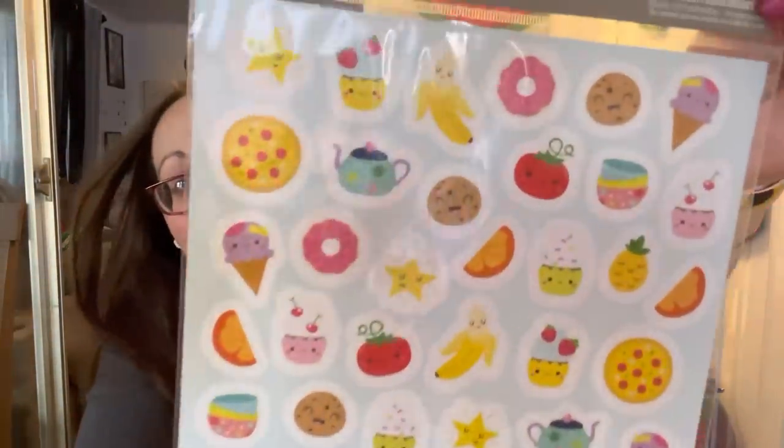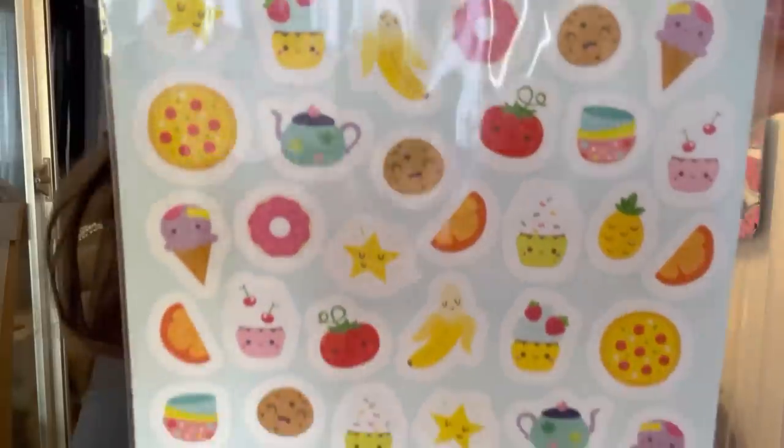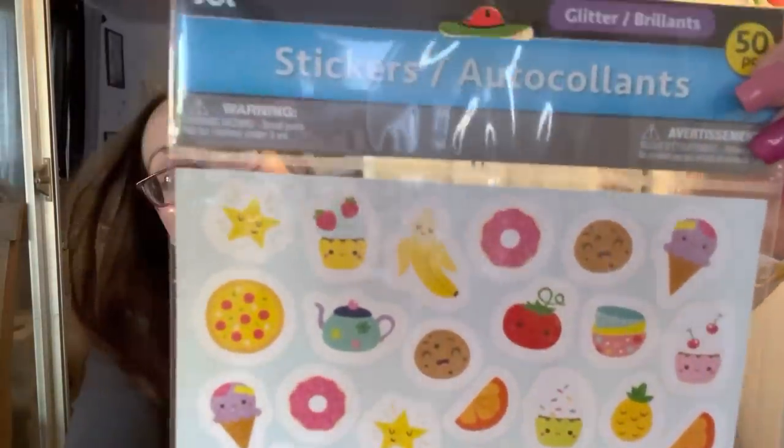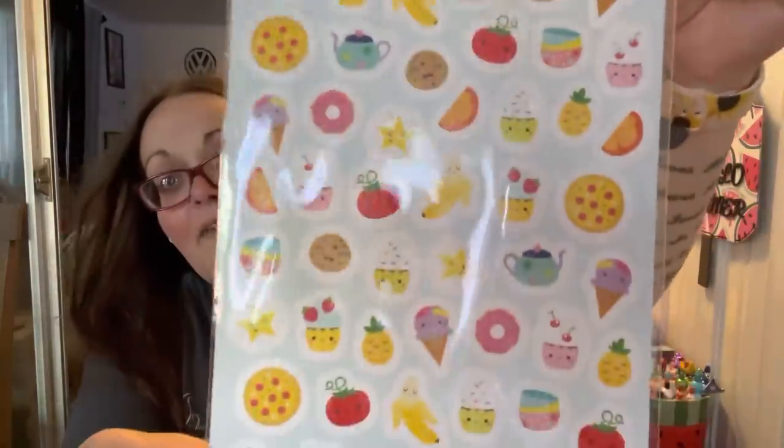And then I found these cute little stickers. Look at the little faces on all the food. I just realized there's no watermelon on here. That's messed up. There's a banana, there's a tomato, a pineapple, an orange, a lemon, there's pizza, there's a bunch of cute little foods, and you get 50 in here. So I got that for friend mail or packages.